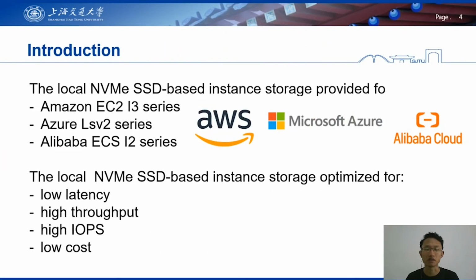The big three of cloud computing, Amazon, Azure, and Alibaba, are providing the next generation of storage optimized instances for workloads that require high I/O throughput and low latency. These products are driven by local devices that eliminate the long latency over the network, while prior researchers focus on improving the read-write throughput and reducing the latency of virtualized NVMe devices. They overlook the reliability problem.